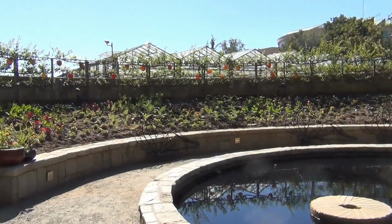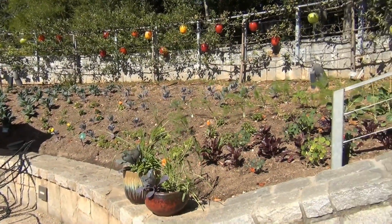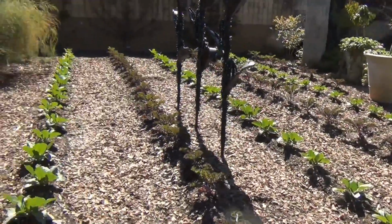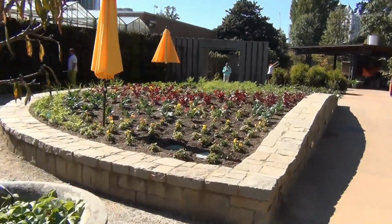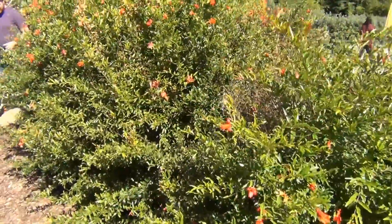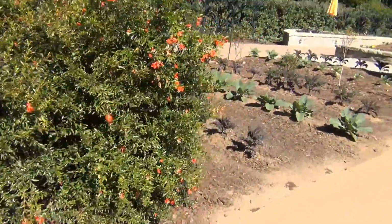Here's an idea for the hill going down towards the North Cap Stadium. Instead of having just Bermuda grass, we can create a living garden. The Atlanta Botanical Garden just breathes life. This is called dwarf pomegranate, and you have fruit. I don't know if they're edible, but you have butterflies that are attracted to this plant.